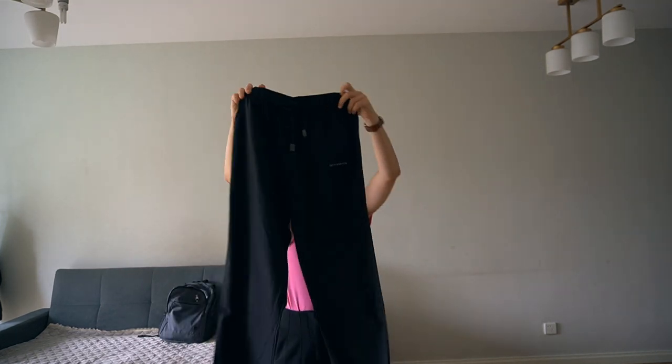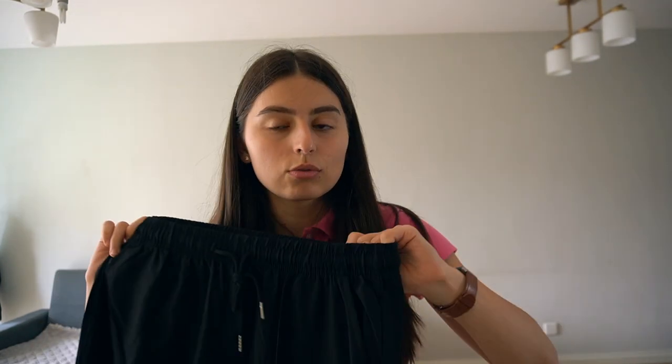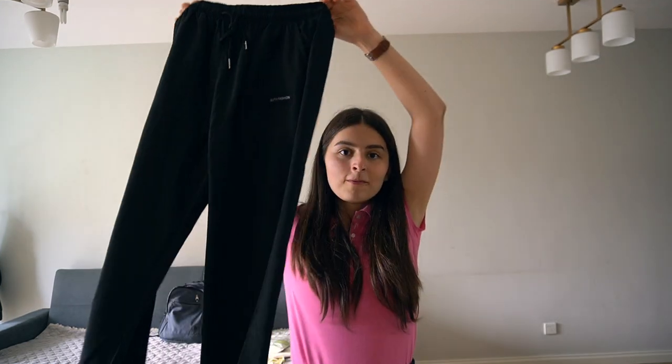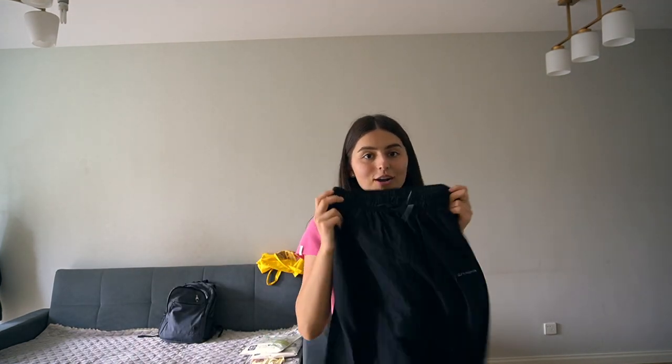But I needed them. If they look good enough on me, I can wear them at work too because they require black. I don't know if they require. Nobody told me anything about the uniform. But everyone wears like black tracksuits, so that's why I bought these. But if they don't look that flattering on me, I'll just wear them at home because I also need things to wear at home. So this is this pair, and I'll try it on now.